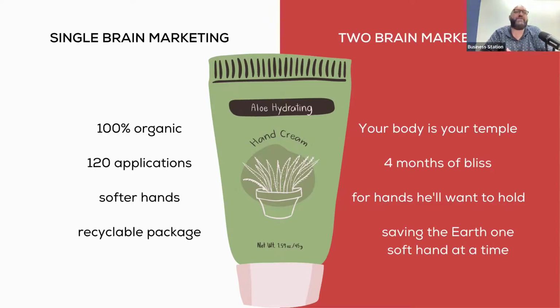And the recyclable package on its own means nothing, but saving the earth one soft hand at a time ties into that primal thing. Yes, of course I want to save the earth, because my kids need to live on this planet when I'm gone and they need to have an earth they can live on. So the two brain marketing says, yes, 100% organic's a great thing, but it also ties it into an emotion, that feeling that your body's a temple. The 120 applications, which is a very good fact, also lead to 4 months of hand bliss. Softer hands that he'll want to hold. A recyclable package that saves the earth one soft hand at a time.